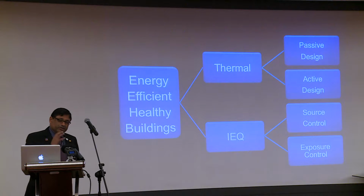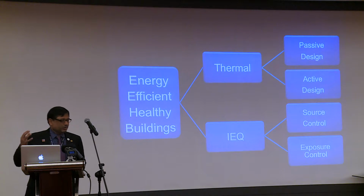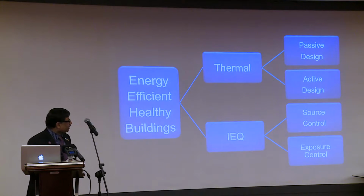I say thermal because that's the first thing that we talk about in terms of how we're going to maintain the temperature condition. I mean, that's the first thing that comes to our mind. Is the place warm? Is the place cool? Depending on where you are in the world.